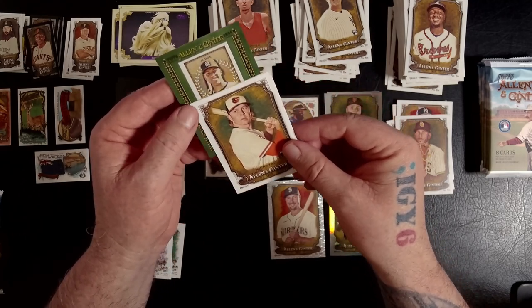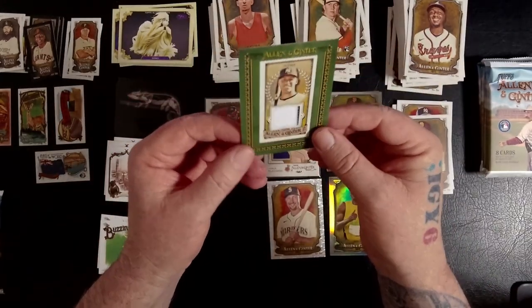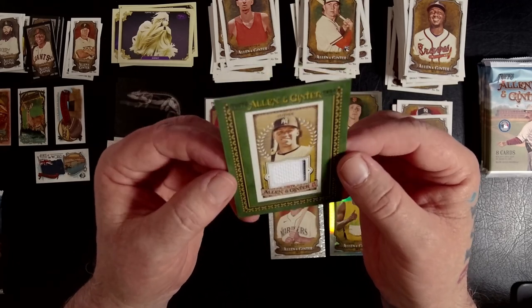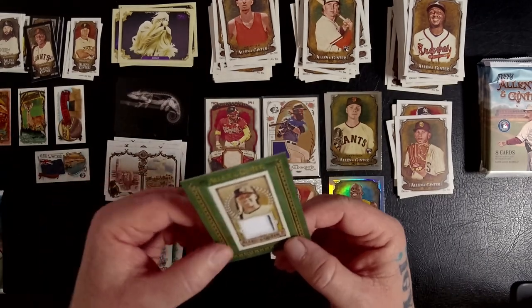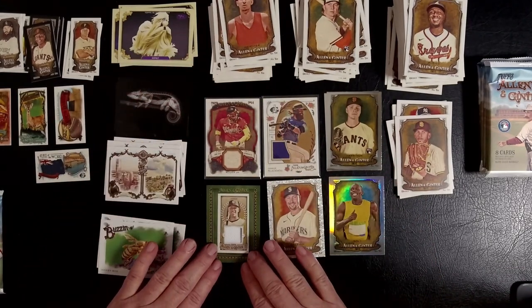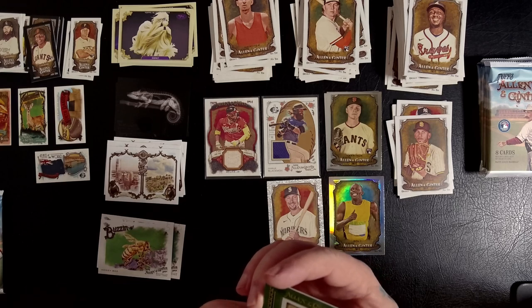a hit. Oh. Oh. Oh my God. An Aaron Judge. An Aaron Judge relic. Yep. That's pretty epic. So they actually move around in these frames. An Aaron Judge relic card. Thank you very much. Thank you very much.